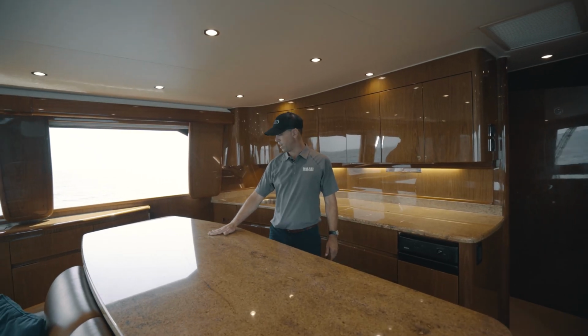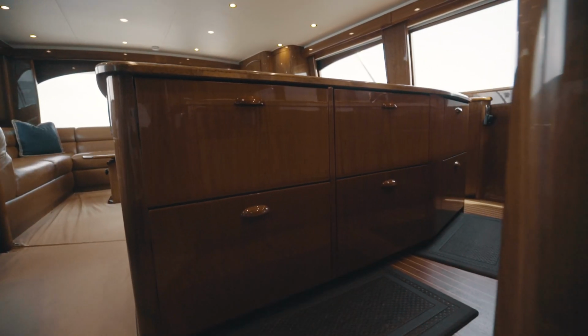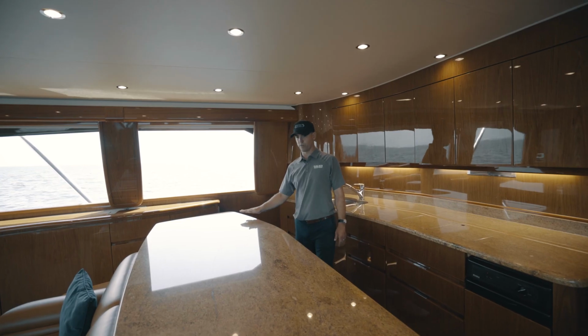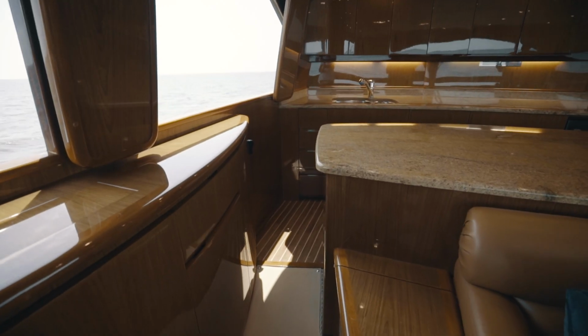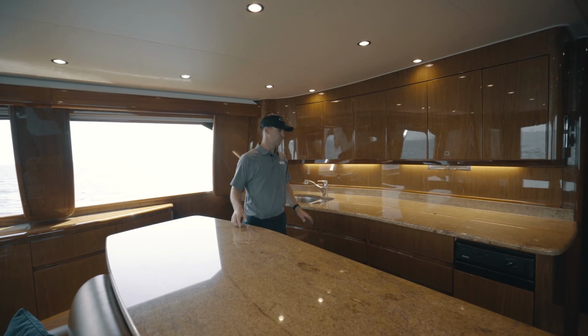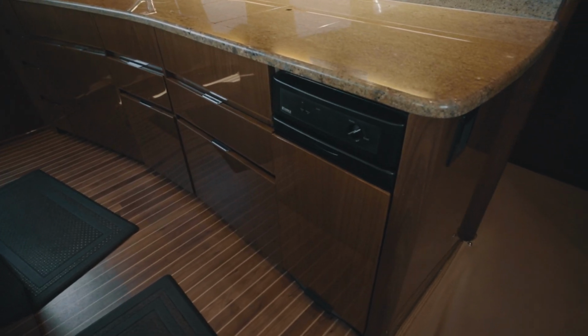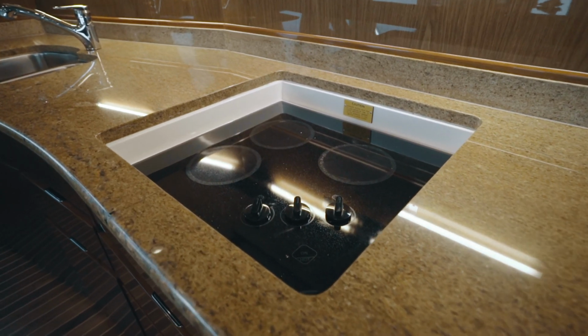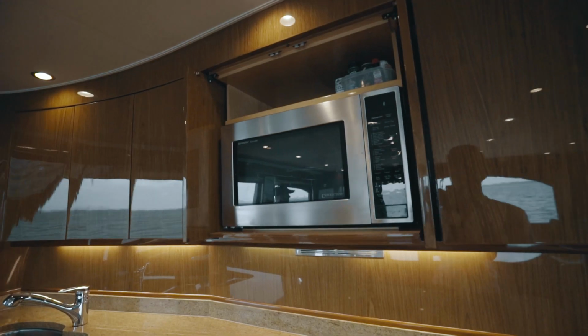Aft side of the galley, you have an island that features 4 Sub-Zero refrigerator drawers and 2 Sub-Zero freezer drawers. Plenty of workspace, and also a nice walk-through on the port side. Forward part of the galley, trash compactor, recessed 4-burner electric stove, recessed stainless steel sink, and plenty of storage for all your utensils.